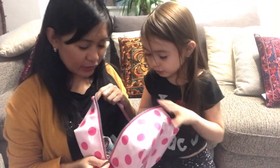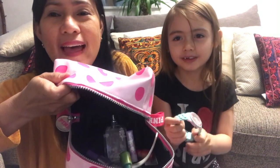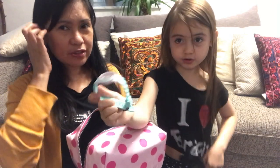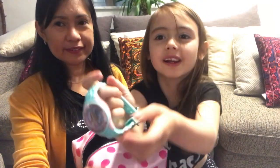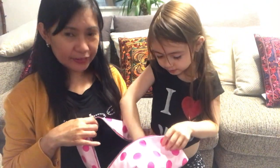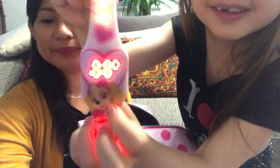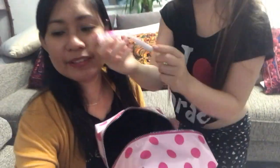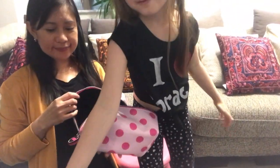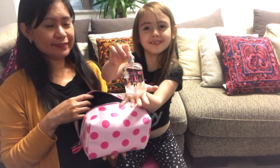So what's inside your bag? Show it to them. First is that. She got a watch inside. Yeah, a Paw Patrol watch. And another one, Paw Patrol again. Another watch? Why do you have a lot of watches inside? Because I love watches. Okay, but it should not be inside a makeup kit.